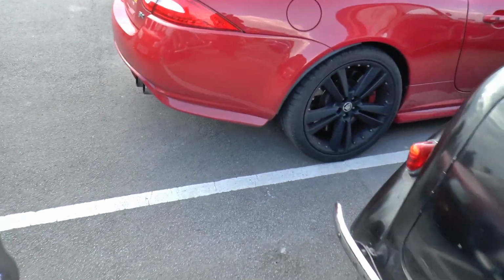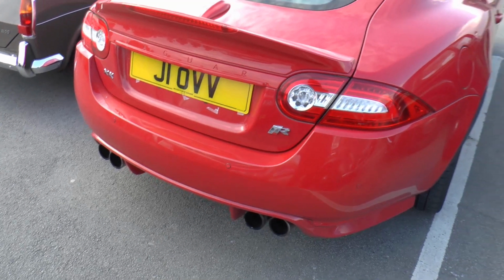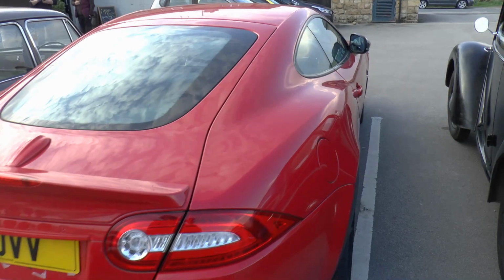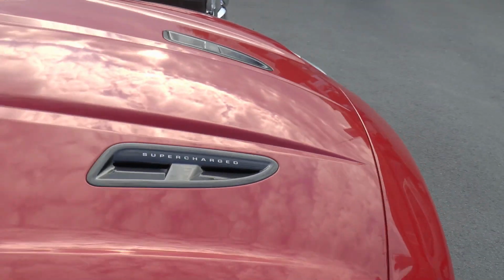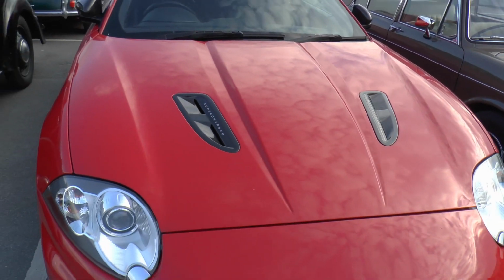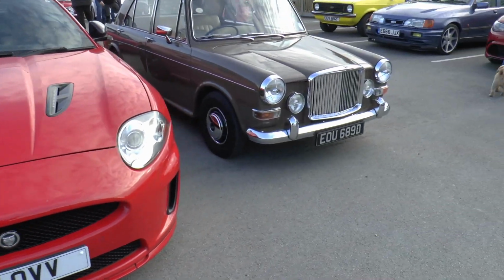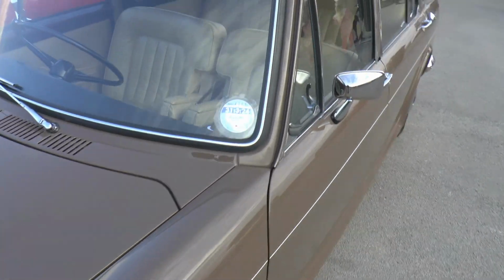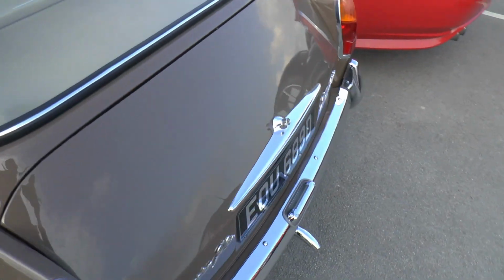Next door. XK. Jag XK. So we've got the old and we've got the new. This is very nice. Supercharged, of course. And an old favourite next door is the old Princess. Things perfect. You think you trailered it here? Beautiful.